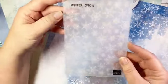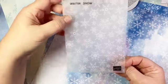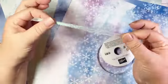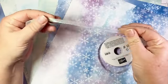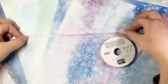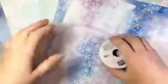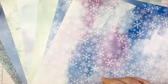We, of course, have an embossing folder. We're actually going to use this today on the first card we make, so you'll get to see it in action. We have awesome ribbon. We're going to use this ribbon on a couple of projects today, too. It's iridescent ribbon, so it works with pretty much every color in the paper. You see when I lay it on there, it picks up every color. It's just gorgeous. So I'm going to set that aside because we're going to use it.